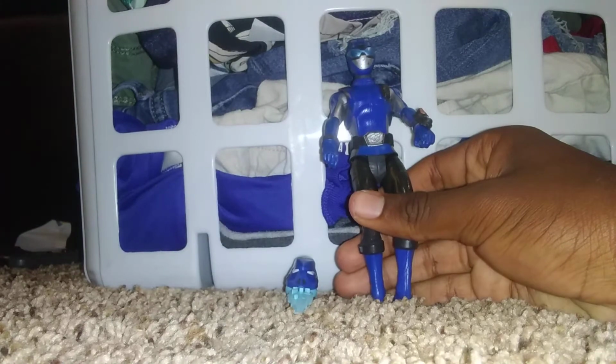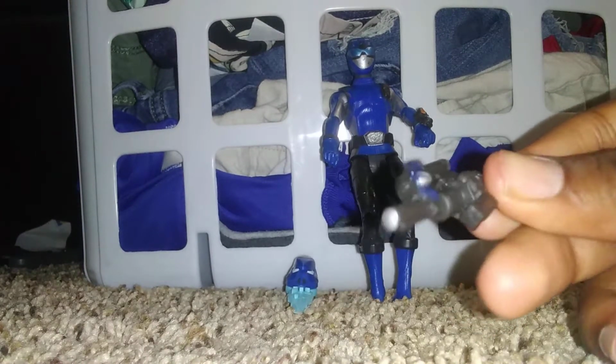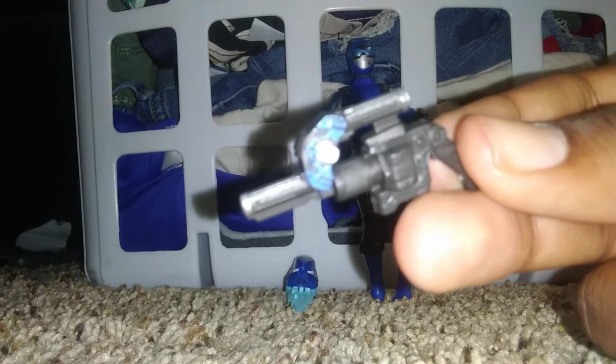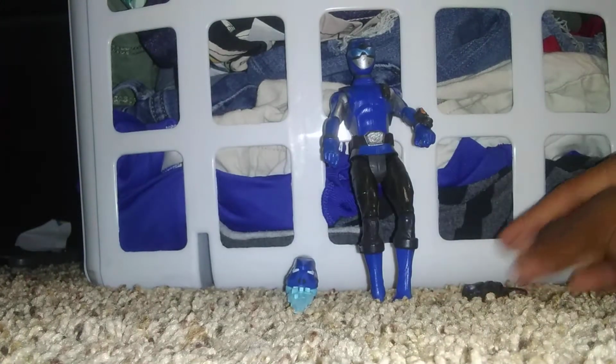Oh my god, it looks shiny. Oops, it just fell down. It looks shiny. It's pretty cool. Also a different one, the blaster. Wow, it looks shiny. There you go. Moving on.